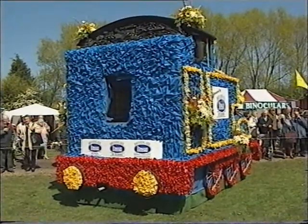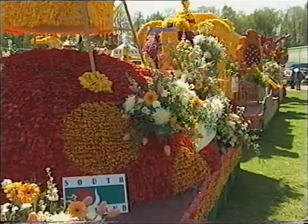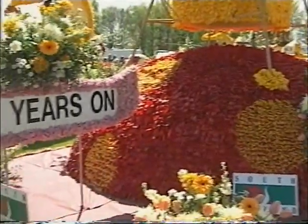And as the 40th parade assembled in the grounds at Springfields, you only had to look around to see that they were all happily recollecting 40 floral years of the Spalding Flower Parade.